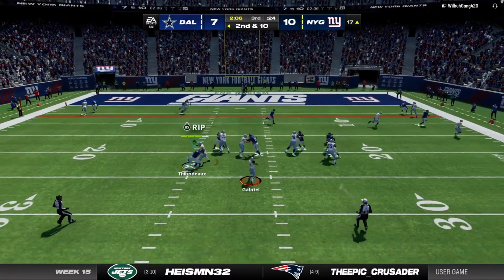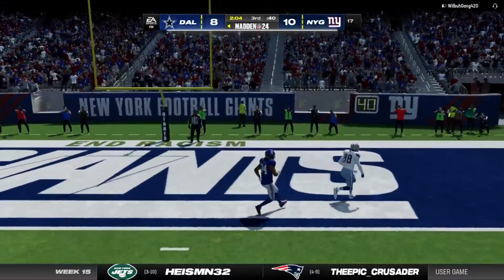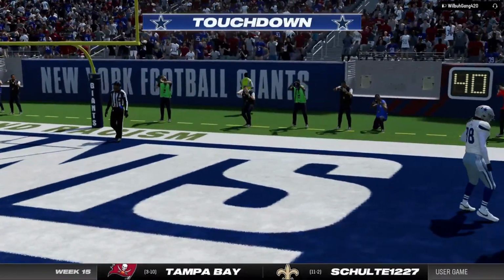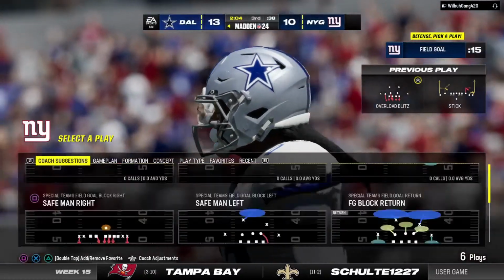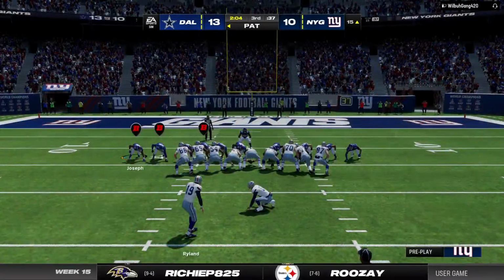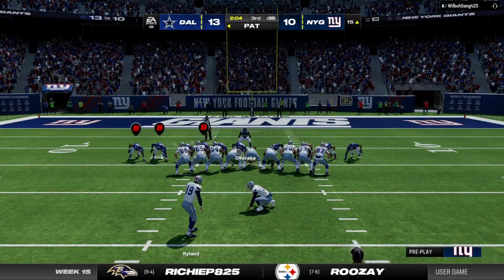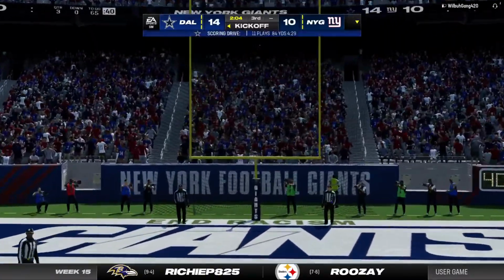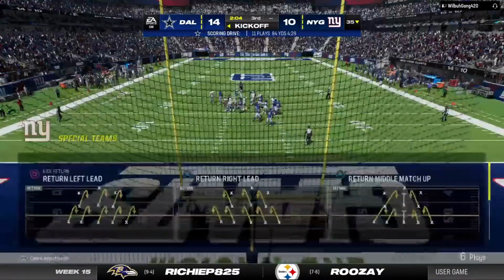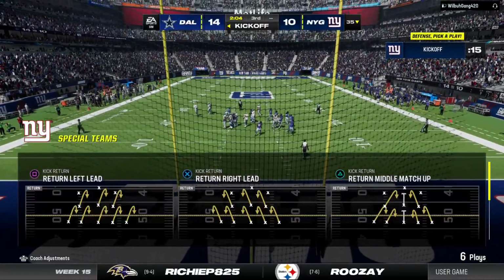He'll try again with the arm here on 2nd down. And his ball is caught by Lamb. Touchdown, Dallas. From 17 yards out. And the Cowboys have taken the lead here in this third quarter. Extra point by Ryland, up and good. And the lead is now 14-10.